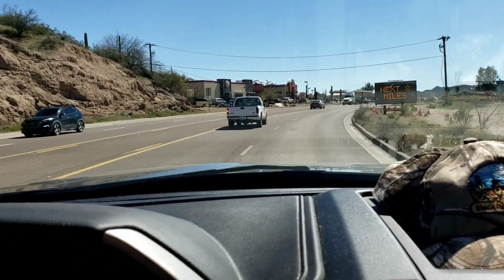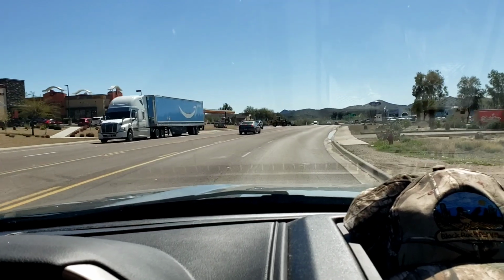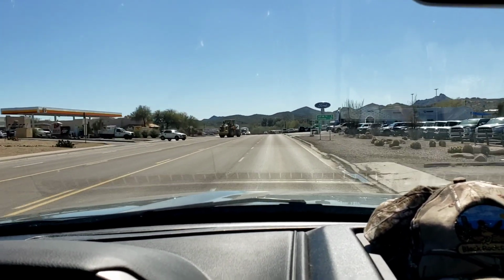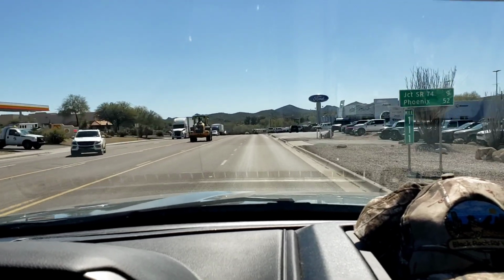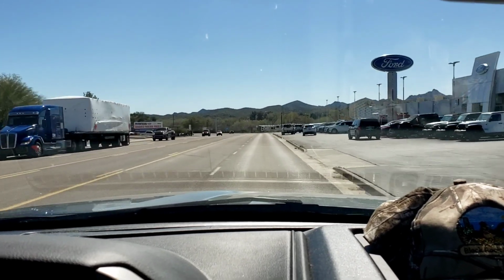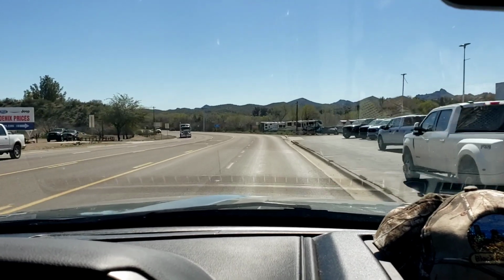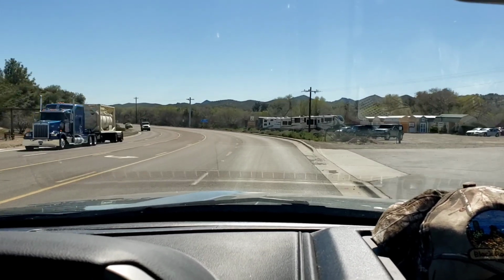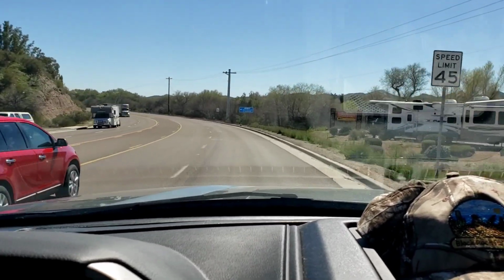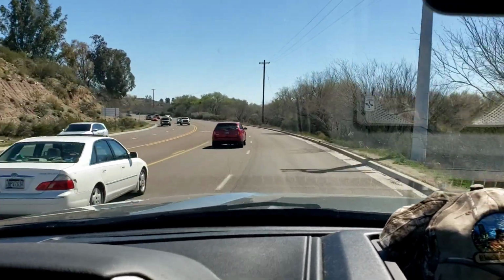Obviously, I'm not going to film that whole thing, but I'll keep you going here for just a little bit till we get past the main part of town. Here's all the fast food joints and big Ford dealership. And looks like we've got a front end loader driving down the street. I used to run one of those back when I was a young man. So this is pretty much all there is to town. There's still a few odds and ends of businesses out here, but I'm going to let you go for now.